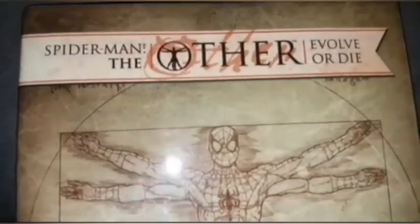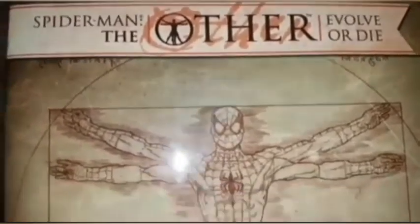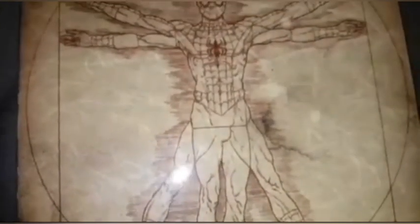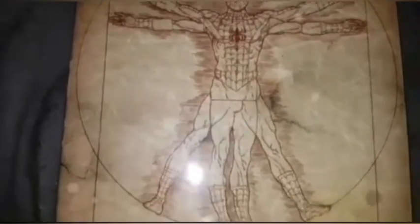This week's title is Spider-Man: The Other, Evolve or Die, and that is a major crossover across Marvel Knights Spider-Man, Friendly Neighborhood Spider-Man, and Amazing Spider-Man. It's written by Peter David, J. Michael Straczynski, and Reginald Hudlin. There we go, you can see that on there. This is from 2005. I can remember collecting this series as it came out.